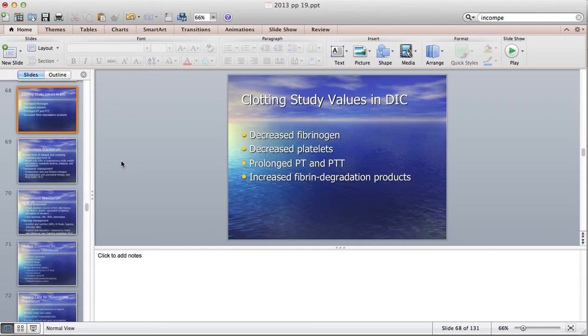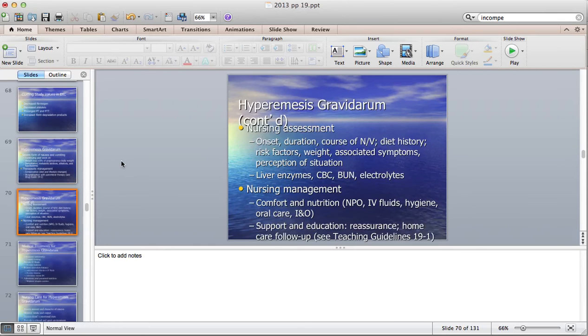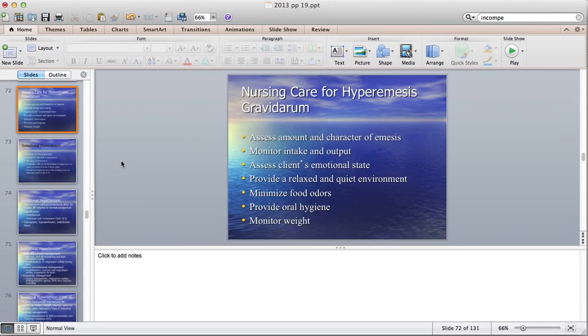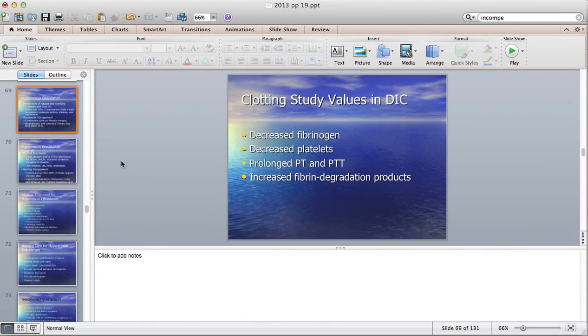So hyperemesis is a severe form of nausea and vomiting. It's not even morning sickness. Morning sickness is a little bit of waves of nausea, maybe vomiting. Usually that's finished by the time you're about 13 weeks pregnant, and it goes away. This goes beyond that, where you can't keep anything down.